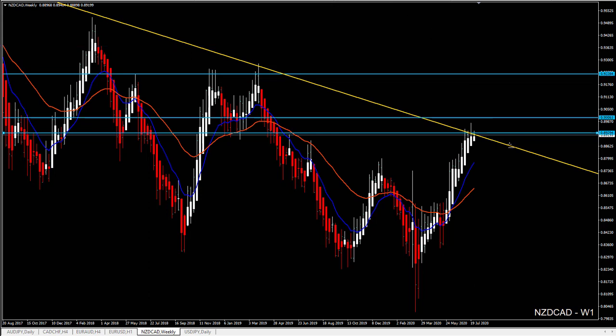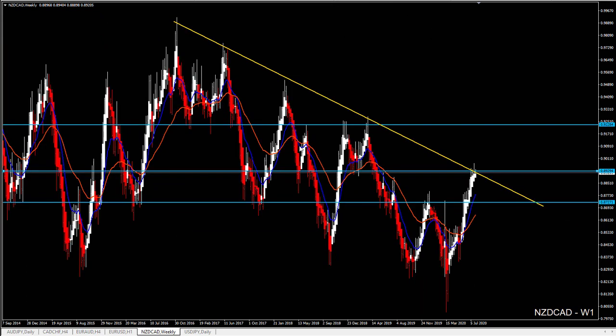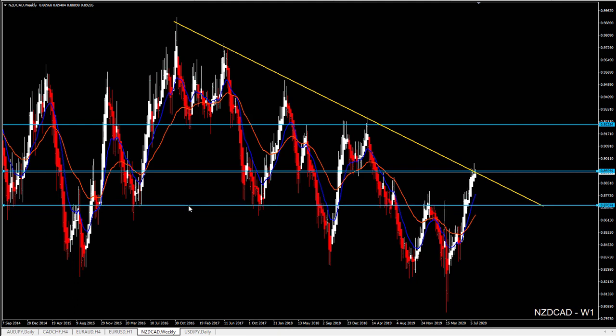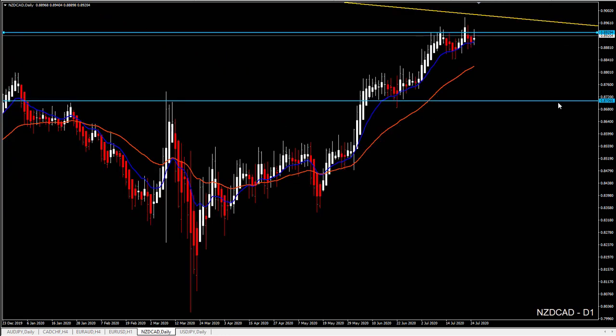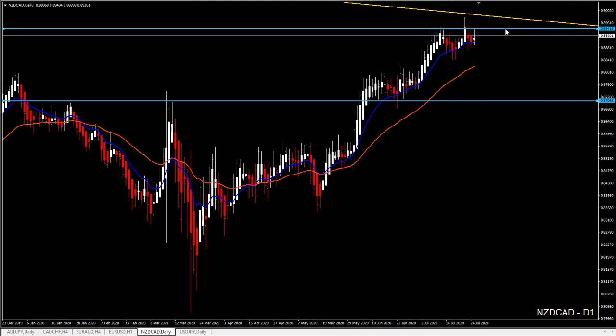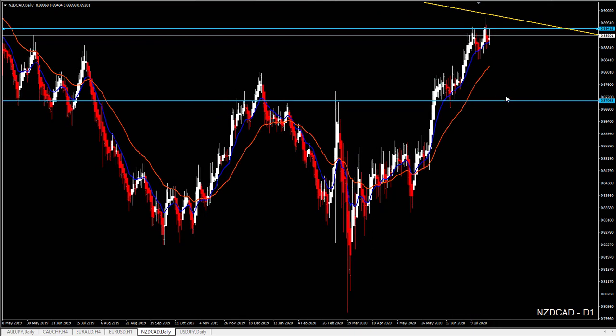About the support, because I forgot, here we have a little bit of support on the weekly chart, but it's really difficult to draw because we have a lot of false breakouts and a lot of spikes. So in this case, sometimes it's better to go to the daily chart and try to find levels on the daily. So what we have, we see this range. Yes, price is in this range.